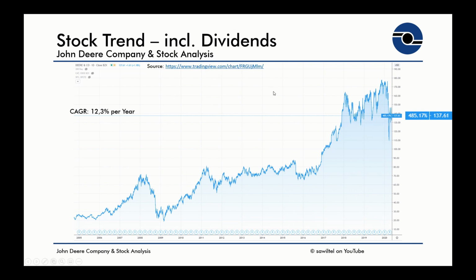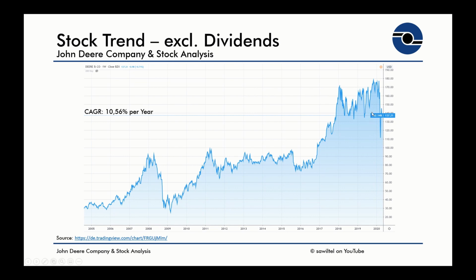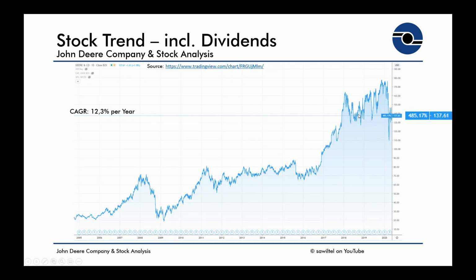Yeah. So here we were with excluding dividends at 360%, and now we are at 485%. Of course, that already tells you that John Deere pays a dividend, and we will get into that deeper now. And that causes a CAGR of 12.3% per year in the last 15.5 years.